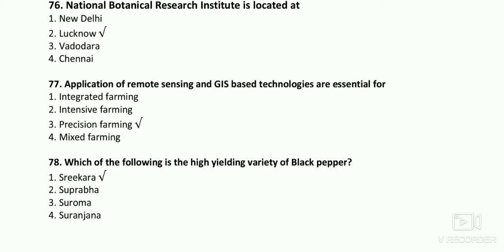So just remember that Panniyur 1, 3 and 8 are hybrids. 2, 4, 5, 6, 7 are selections. Panniyur is a research station in Kerala; those varieties are from there, that is the Panniyur series. Another one is Sreekara, it's a selection variety. Subhakara is a selection variety. Then Vadakkan is a natural triploid.